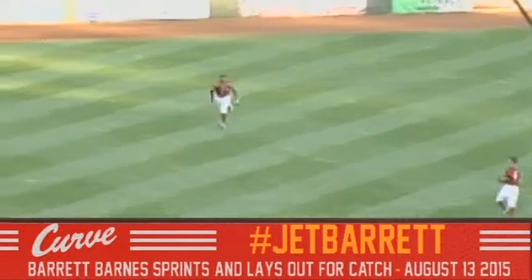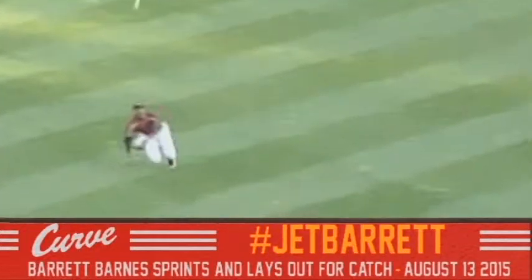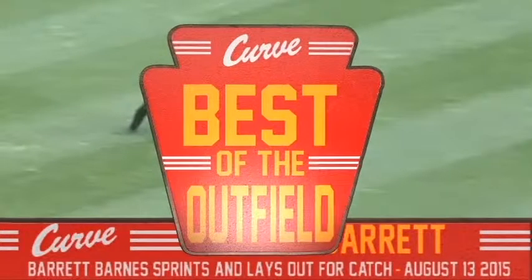The 0-1 pitch swung on and lifted in the air to left. Shallow. Back goes Frazier. In comes Barnes. Barnes lunges out. Did he make the catch? He did. What a play for Barrett Barnes.